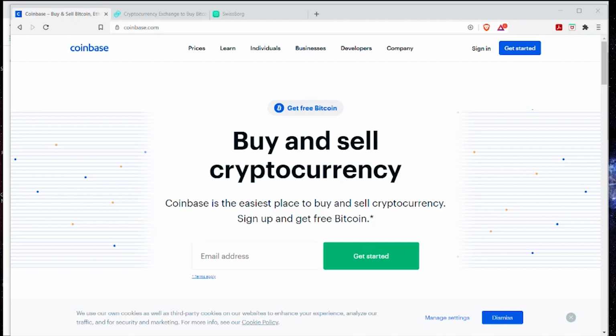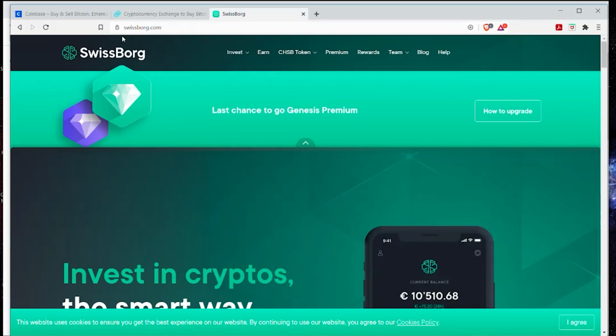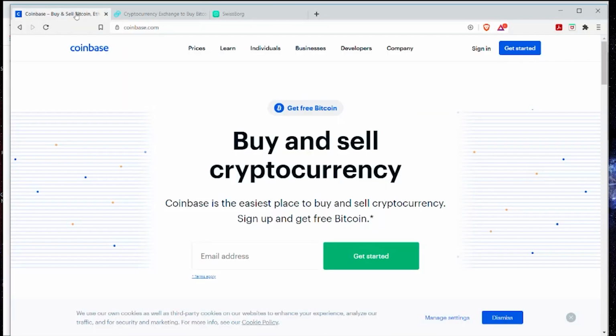The first place I'm going to show you is Coinbase.com. That's one of the major fiat currency to crypto exchanges. It's one of the big ones. Then you have Gemini.com, which is another big one in the US. If you're outside of the States, you can use a company called SwissBorg. SwissBorg is really cool. It's like Coinbase, but way cheaper, with less fees. Those are the 3 that I would recommend. There are other ways, like crypto locally, but you're going to pay more fees there, though you can get crypto that way.